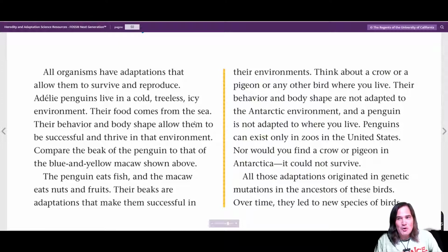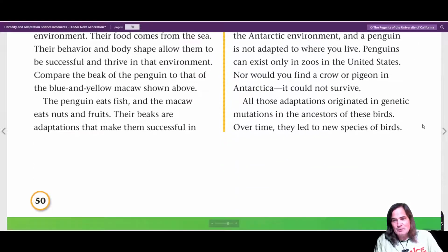Think about a crow or a pigeon or any other bird where you live. Their behavior and body shape are not adapted to the Antarctic environment, and a penguin is not adapted to where you live. Penguins can exist only in zoos in the United States. Nor would you find a crow or a pigeon in Antarctica. It could not survive. All those adaptations originated in genetic mutations in the ancestors of these birds. Over time, they led to new species of birds.